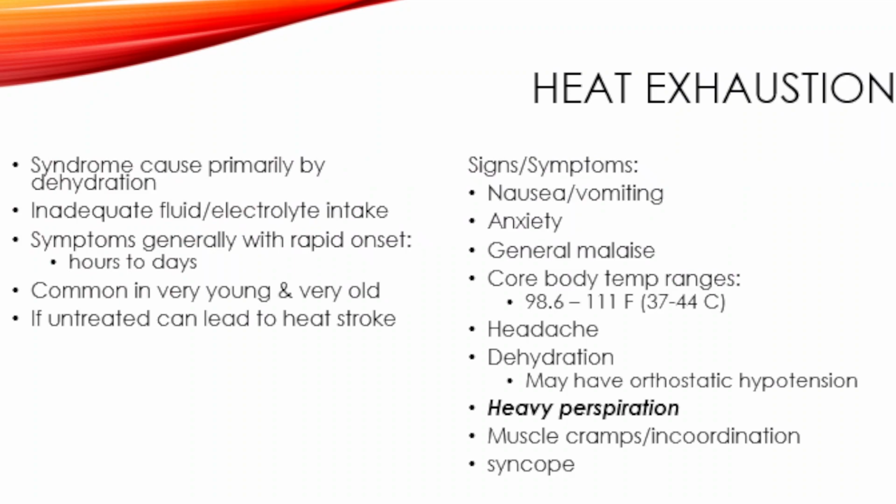We're going to go right on in and talk about heat stroke and heat exhaustion. Heat exhaustion first. This is the more minor of the conditions that we're going to have here. This is a syndrome that's caused primarily by dehydration, inadequate fluid and electrolyte intake, and, frankly, overexerting ourselves on even a regular day or being exposed to warmer temperatures environmentally. The symptoms generally have a rapid onset and can occur in hours to days.